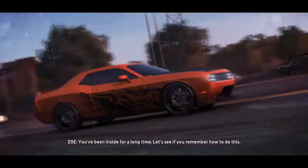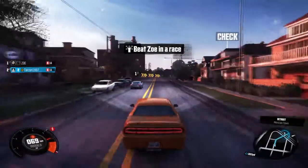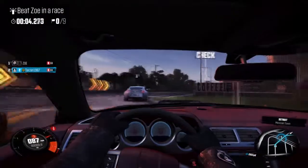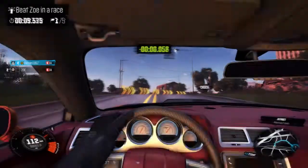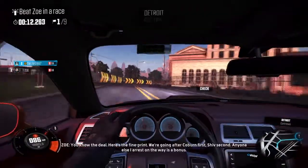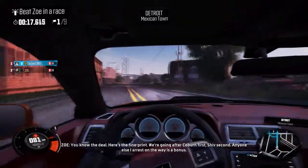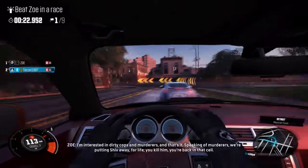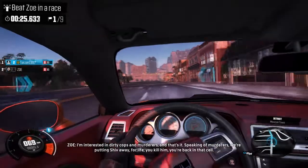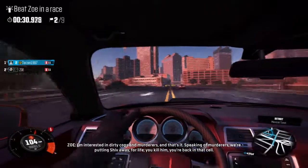You've been inside for a long time. Let's see if you remember how to do this. The deal. Here's the fine print. We're going after Coburn first, Shiv second. Anyone else I arrest on the way is a bonus. I'm not helping you take down the whole 510s. I'm interested in dirty cops and murderers, and that's it. Speaking of murderers, we're putting Shiv away for life. You kill him, you're back in that cell.